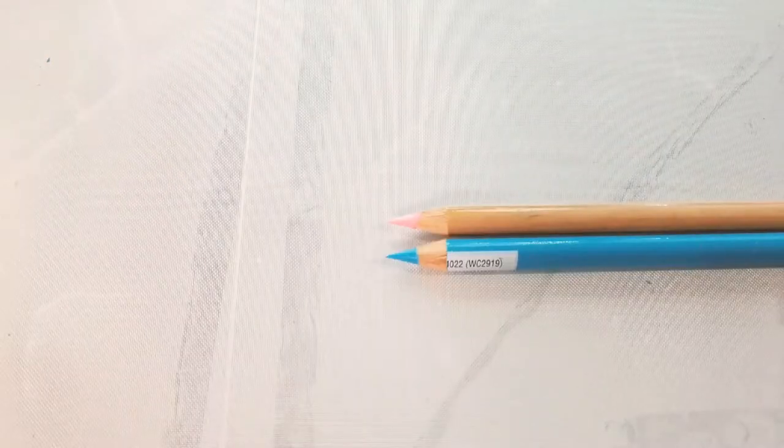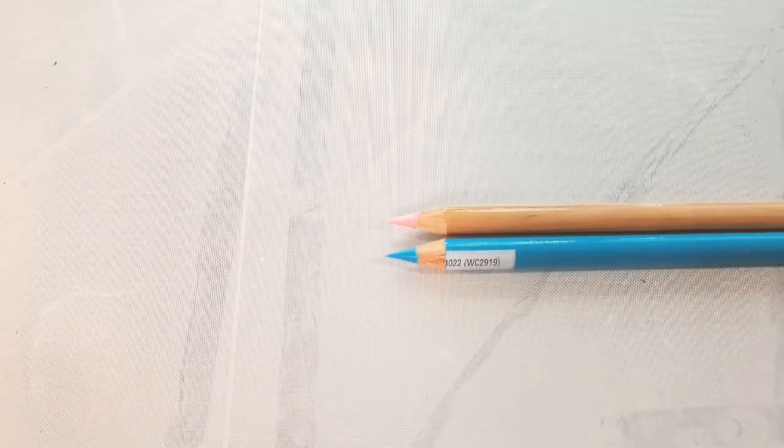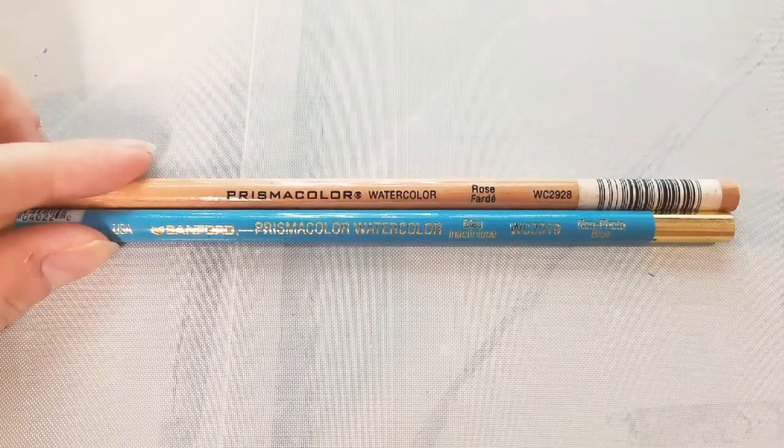So at the top is one of the newer Prismacolor watercolor pencils. Below it is one of the older Prismacolor watercolor pencils. These are both from my own collection. I believe they came to me via Art Snacks over the years. We have a pink and a turquoise shown here.